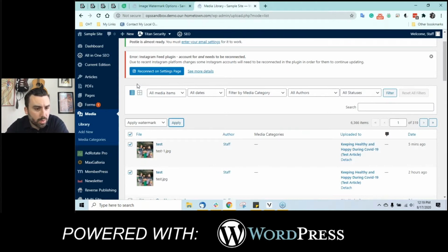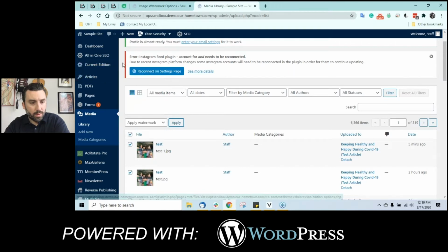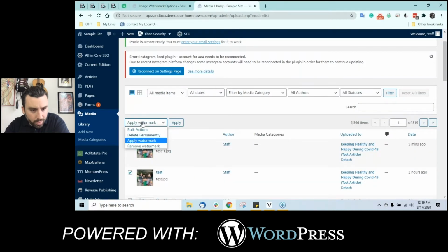Let's go into settings and try it. Let's do that right now. If we go to Vera. Okay, you're kind of hovering over where we need to be. Can you move your mouse? You're blocking the watermark. Click that drop down. Whoops. And remove watermark. Yeah, remove watermark and apply.